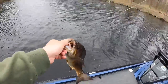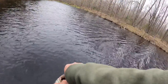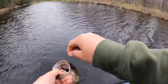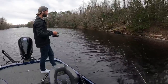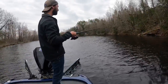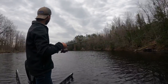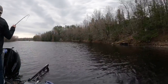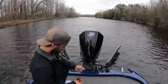Yep, barely. That one absolutely choked. When I mean choked, I mean choked the hair jig. Hey, what's going on back here? He is fighting pretty good, but it's probably 14 inches. Y'all get them in the raft. Oh, just a freaking toad.